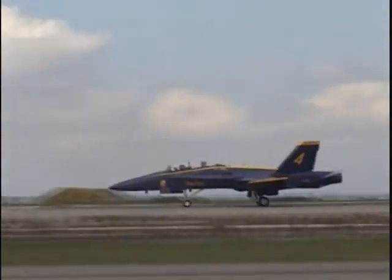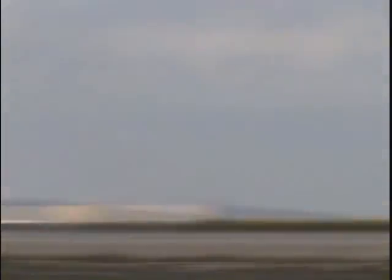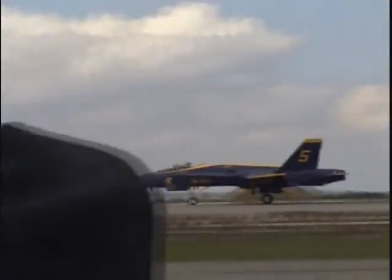Command Master Chief, Kevin Harris, from Detroit, Michigan. Maintenance Master Chief, William Garcia, from Houston, Texas. Maintenance Chief, Scott Ryan, from Pensacola, Florida, and Raul Acevedo, from Santa Maria, California. Crew Coordinator, Calvin Carter, from Kansas City, Missouri.